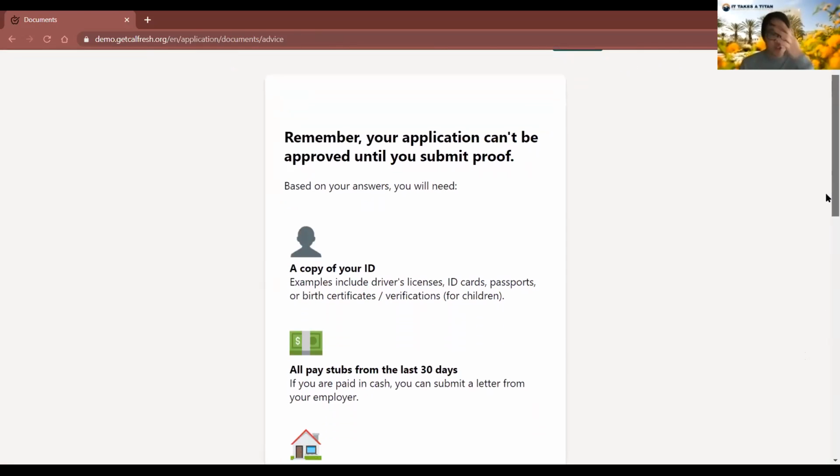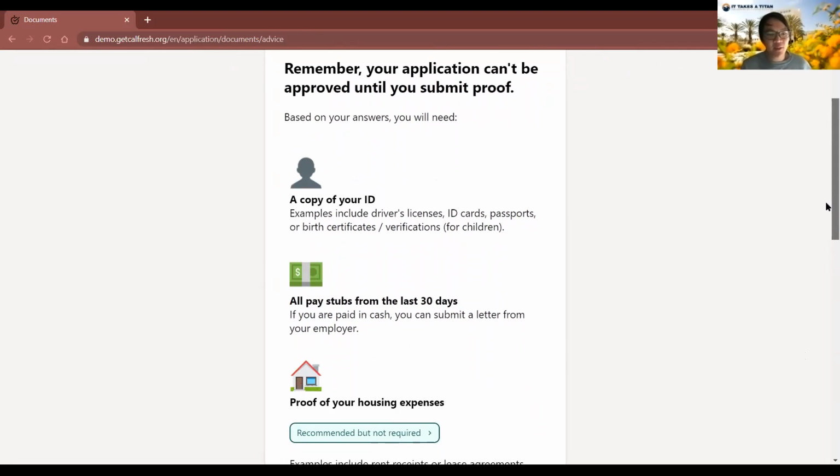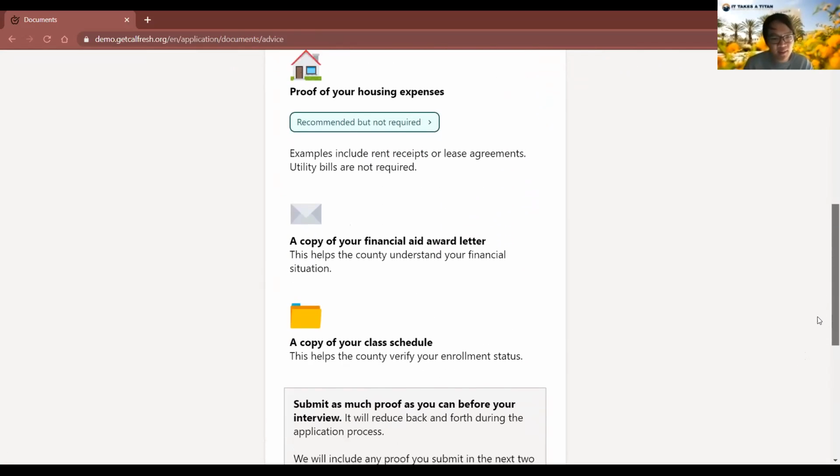So this is what I was mentioning earlier about the documents. Once you complete the majority of your CalFresh application, they will tell you what you need, such as ID, pay stub from the last 30 days. I like to recommend to students too, if you can, submit your 3 most frequent pay stubs to show that your income is consistent over time. And then also proof of housing expenses.